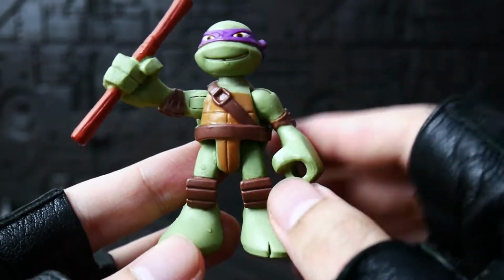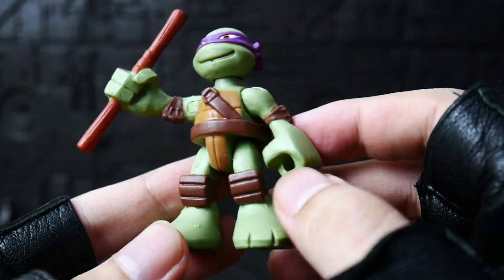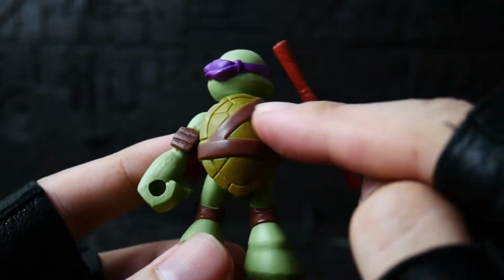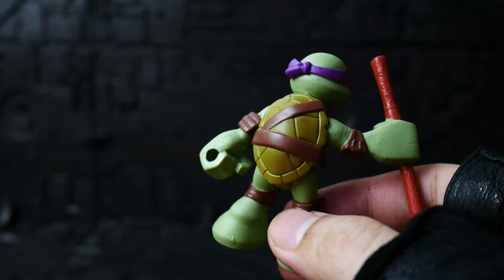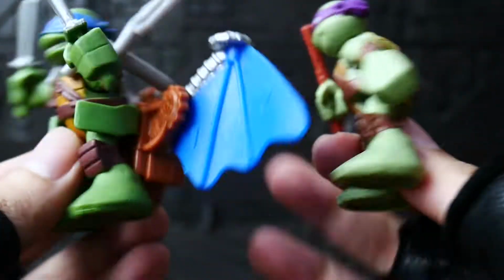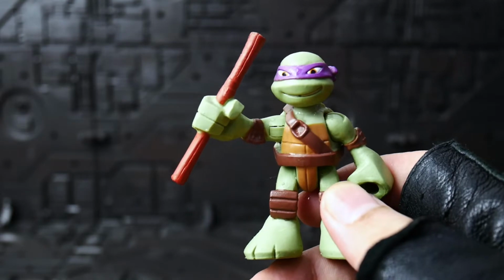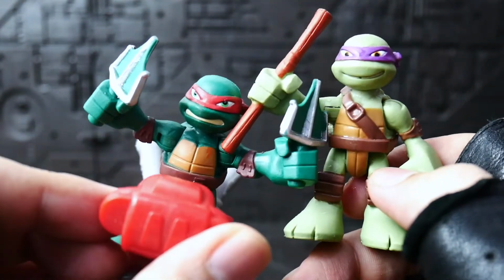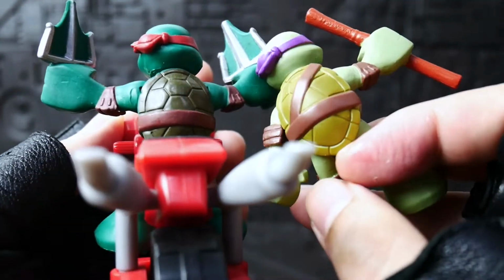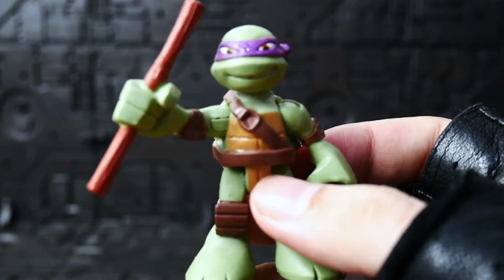Again, aside from the mask, well, is that a mask? Face cover, but they also give them different skin tone to give more personality, and I think different color of shell as well, if I remember it correctly. Yeah, nah, it's the same. But skin tone and face expression, yep, see, this Donnie is a bit more pale, whereas Raph is a bit more, yeah, the shell is different as well. This is darker. I like this one better, but yeah, this is kind of interesting to me.